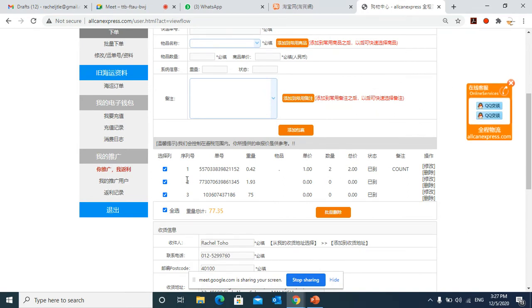Okay, what do I have? I have 3 items here. So one is 75 kg. Yeah, can you see? Very heavy. One is 1.93, one is 0.42. Yes, yeah.